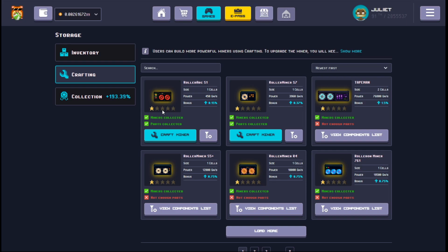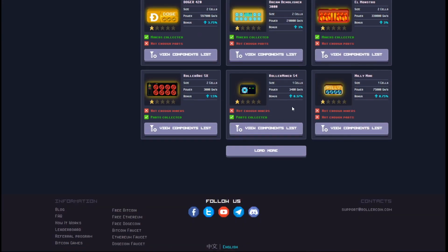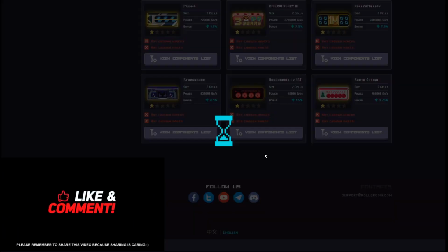Now the great thing with the new update is that currently, with crafting, there are only certain miners that you can upgrade by crafting. The new update states that all miners, although they do say with the exception of one or two, or a few, should be craftable. So what I'm hoping is that even some of the ones we've got out of the loot boxes and stuff like that can be crafted.